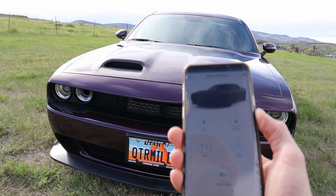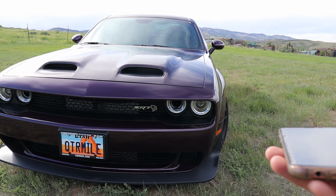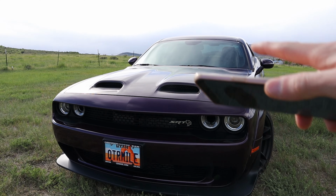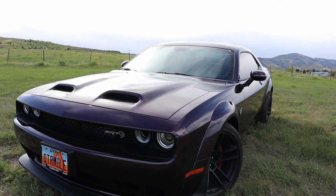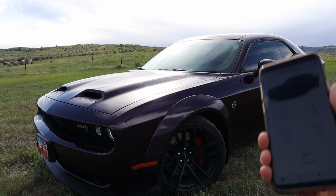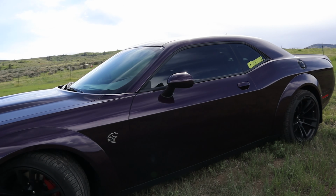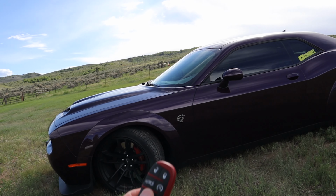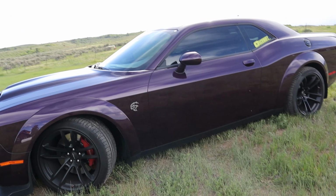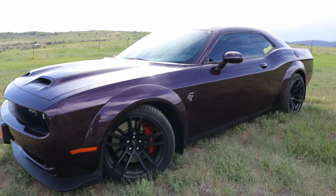Now, using the UConnect app on my phone, I'm actually able to lock and unlock this car. I'm able to turn the horn on and the lights in case I think somebody's about to steal it, which is a very common topic with these cars nowadays. And I can also remote start the car without using my key. What's nice about that feature is the key, obviously you have to be within range of the vehicle to be able to do that, versus if I use the app, I can actually be sitting in a restaurant that's a mile away and remote start this car.